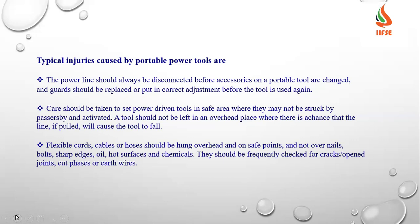Flexible cords, cables or hoses should be hung overhead or at safe points, and not over nails. Whatever cables are there should have a proper place to keep them, and we should not hang the cables on nails. Due to this, they may get stretched, resulting in damage to the insulation of the cable. They should also be kept away from bolts, sharp edges, oil, hot surfaces, and other chemicals. And they should be frequently checked for cracks, open joints, cut faces, and earthing. Those things have to be checked before using every tool.